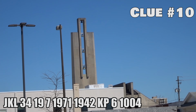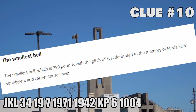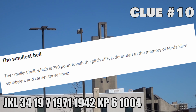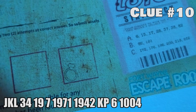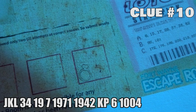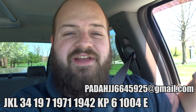If you Google the church that this is at, the First Wayne Methodist Church or something, it literally has an explanation of each bell. And so the smallest bell, its pitch is E. In the 10th box, which you would know where to write it because there's a ring, is what bells do, they ring, in the 10th box. So your final letter would be E. So there you have it, that's your final code, and you would email it to that address.